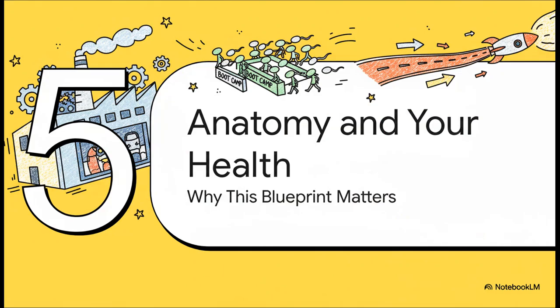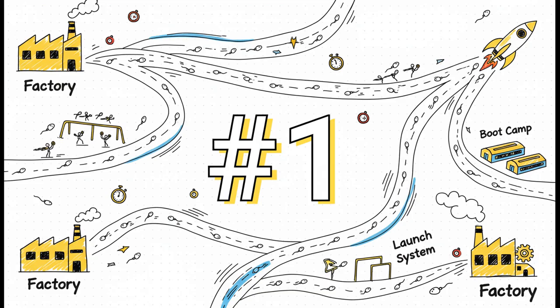Okay, so we've toured the factory, we've seen the launch sequence, but why does understanding this blueprint actually matter in the real world? Well, it matters because this anatomy is directly tied to your health. And here's a pretty powerful reason why it matters, especially when we talk about one of those glands we just visited. Prostate cancer is the single most common visceral cancer in men over 50. Just knowing where the prostate is and how it's nestled right in the middle of this whole system is the first step to understanding why screening and awareness are so important.